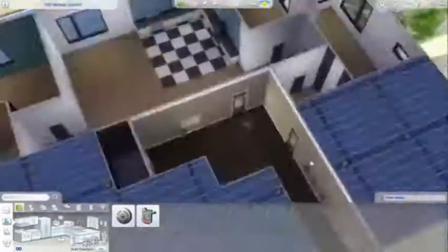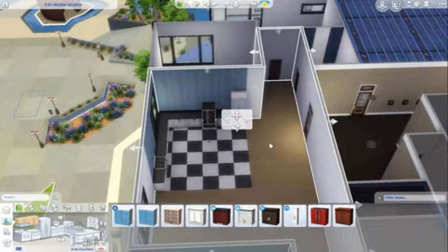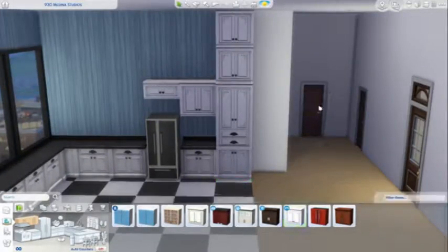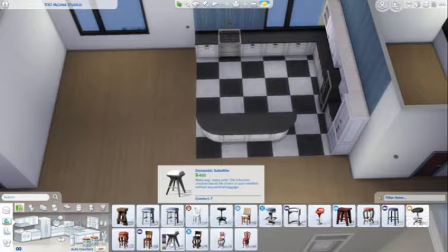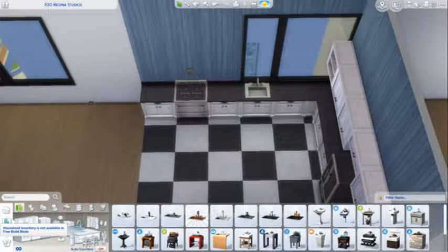So I was trying to do something artsy. The walls are very plain, and I honestly feel like I should have put up one of those murals from City Living that you paint on the wall, but I didn't, and I feel upset about that. But you know what? I actually really love how this looks.